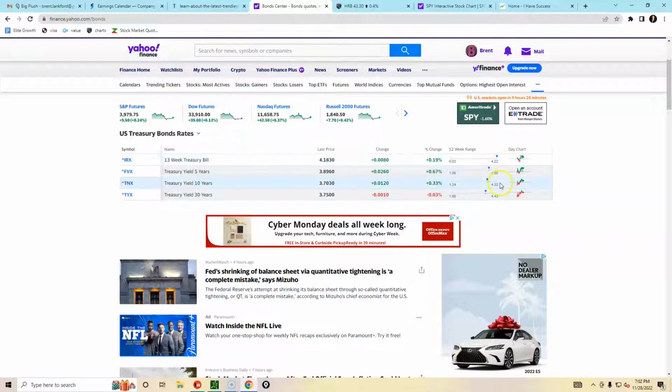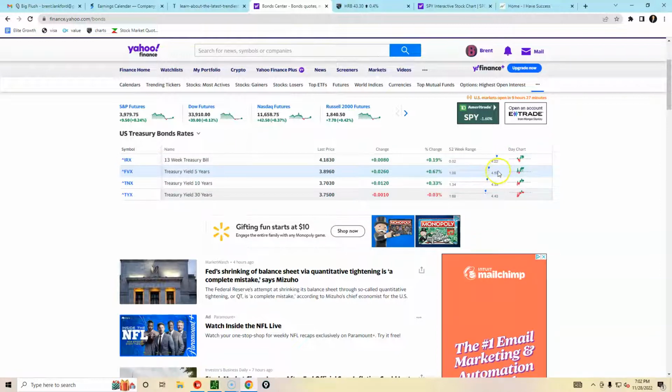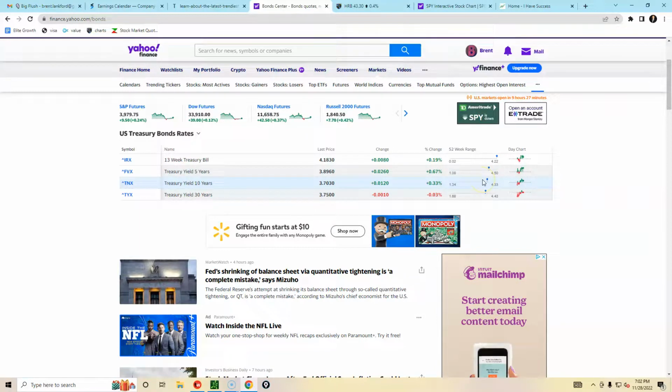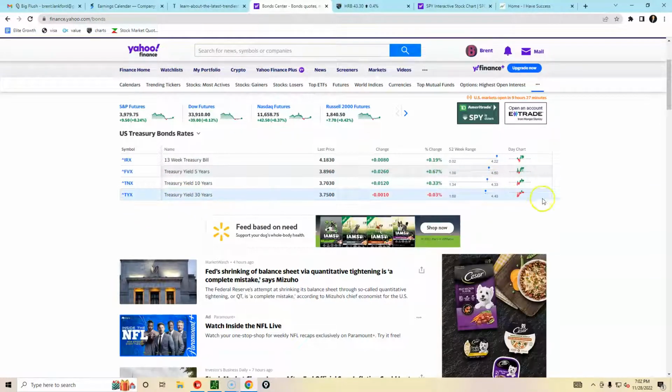Now, a month ago, somewhere in there, you see this 52-week range. All these were pushing to the 52-week range, and over time, since I noticed that, maybe a month and a half ago, the longer dated ones started going down, and so now we see this. I don't know if this is just happenstance at the moment or what, but we've got the 30-year reducing lower, right?